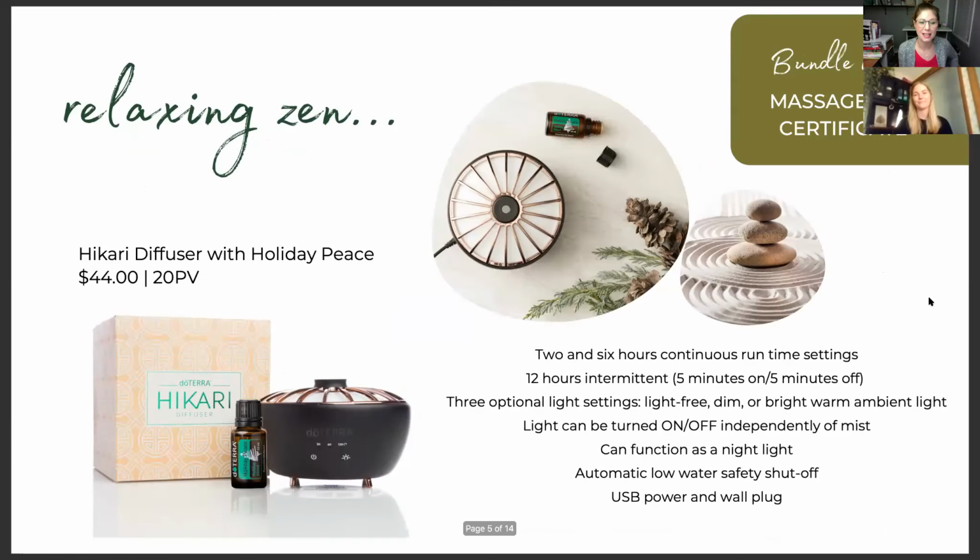Let's see what's next. Oh, the Hikari. All right, so the Hikari diffuser is sold with Holiday Peace oil. You can purchase the Holiday Peace separate, but you can't purchase the Hikari separate, if that makes sense. It's a smaller diffuser. I think it's probably around the same size as that one back there, which is the Rugby. It's relatively small. It does have a USB plug, so it can be cordless, is my understanding.